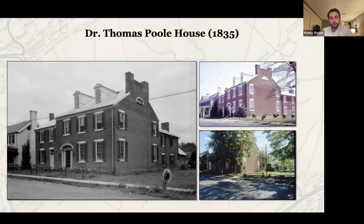But again, just a really amazing structure in size and detail, and rare to build this kind of home in a pretty small agricultural town like Poolsville was, and in many cases still is.